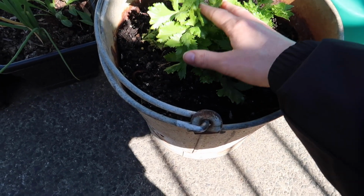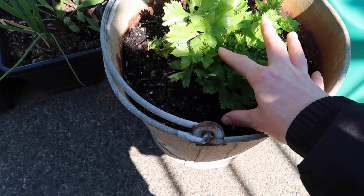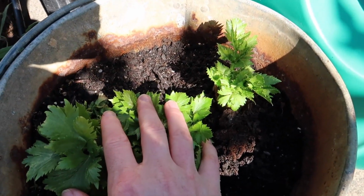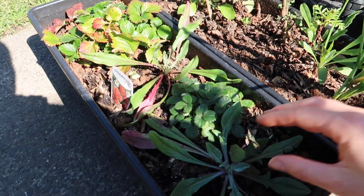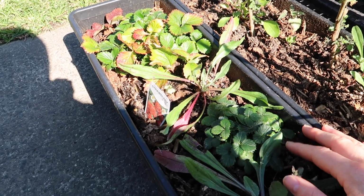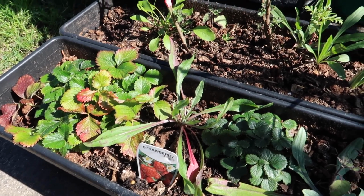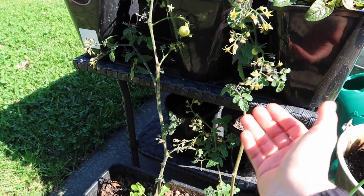So I've got some celery here, and I actually grew this from the ends of celery that I bought from the supermarket. This one's sort of dying, so I don't know about that, and then this one I recently just planted in there, and that seems to be taking off quite well. And then over in this first container, I've got a few flowers, which I grew from seed, and they seem to be going okay. I just sort of chucked them in there. And then I've also got 2 lots of strawberries as well. They're not going too bad, but not too great either. And then this one contains my 2 cherry tomatoes.